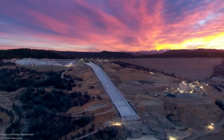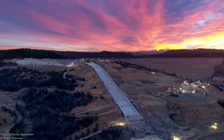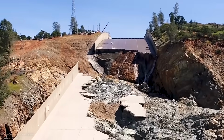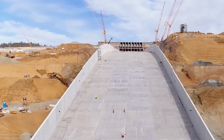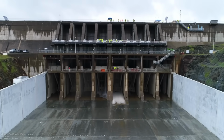On November 1st, construction hit a key milestone of having all the main spillway concrete placed ahead of the winter flood season. Although cleanup and backfill work would continue for the next several months, the spillway was substantially complete and ready to handle releases if it was needed. It's a good thing too, because a few months later, it was.